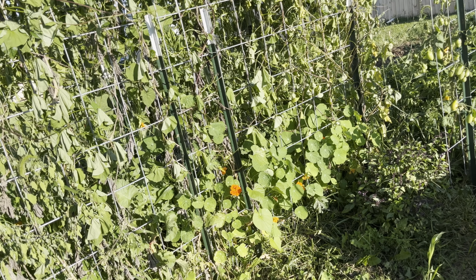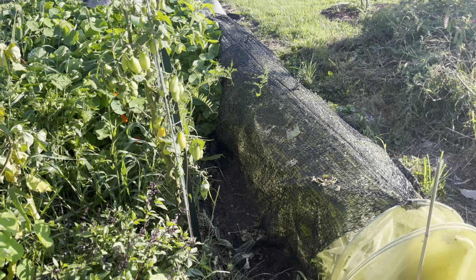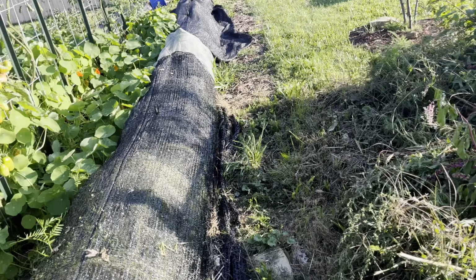So I'll give you a look down here, but basically, so much chaos. I picked another round of tomatoes yesterday, and I have salsa cooking.